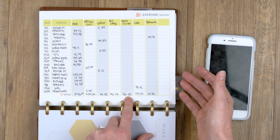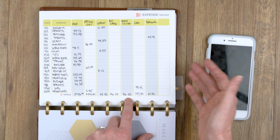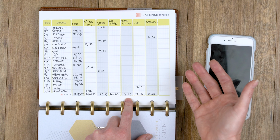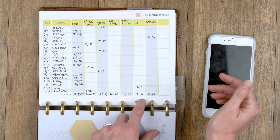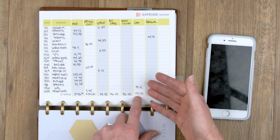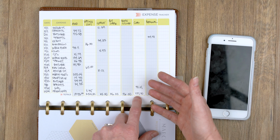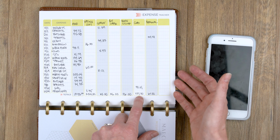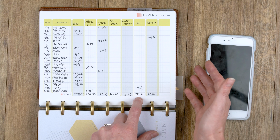Home stuff this month wasn't very much. It was $46. It usually ranges between $50 to $150, depending on if we need to replenish household supplies and things like that. Gas, $177. This may be an area that somebody might think is fairly low because we don't really commute a lot. So if you're somebody that has a job where you're commuting, your gas bill might be much more than ours. This is about average for us.